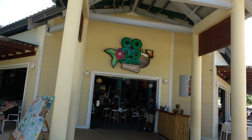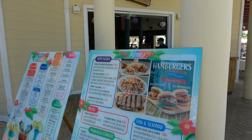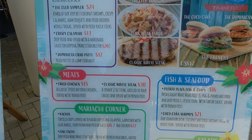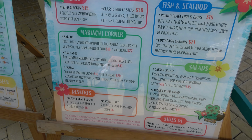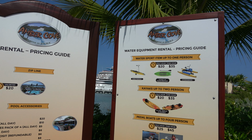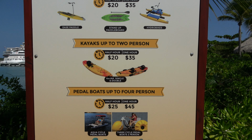There's a very large restaurant and bar right next to the poolside stuff as well. The fajita smell looked amazing. Yes, it did. Here's a look at some of the food menu items. Good, not really overpriced for that island. Ribeye steak's a little pricey at $30 for a 12-ounce steak. But there you go. If you want to see any of the prices, just pause the video there. These boards do have some of the prices here. Honestly, the prices for most things on this island are very, very reasonable.